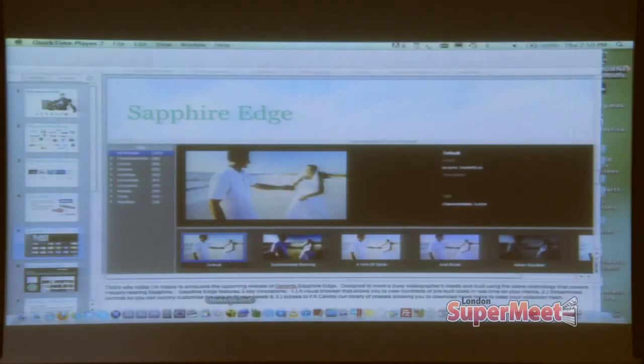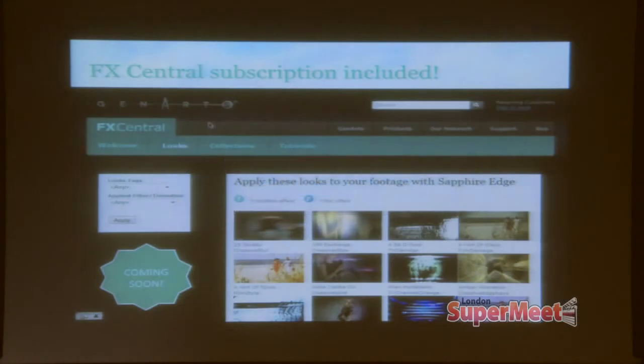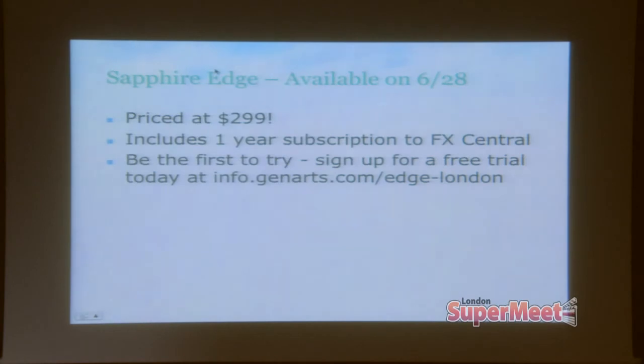And of course, I want to get out of this and show you some other cool stuff we have in here with FCPX, but I'll get to that in one sec. A little bit of background about Sapphire Edge. It's priced at $299, a very affordable price. And with that, it includes a one-year subscription to FX Central, which, as I mentioned, is going to be offering downloads every month of new presets that you can add to your existing looks.